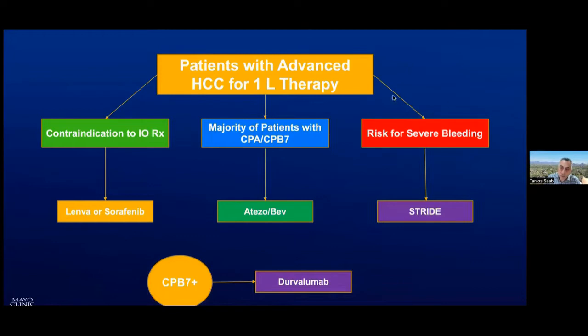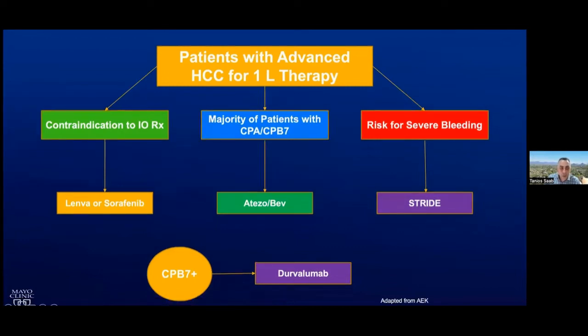Now I see patients with the risk for severe bleeding, and I give a caveat to that, because those patients typically have a worse Child-Pugh score. They're typically 7+, or those that have main portal vein thrombosis, which were excluded from the HIMALAYA study. But still, theoretically, when they have the risk of severe bleeding, their varices are not taken care of. These are the patients that may benefit from the STRIDE regimen.